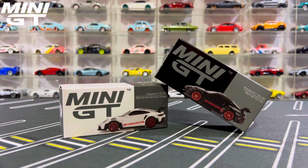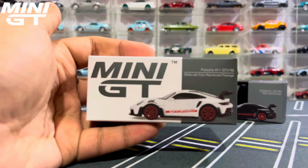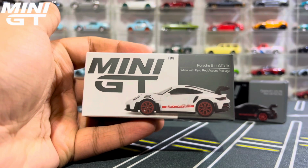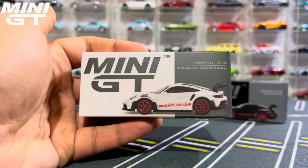as these two 911 GT3 RSs are one of the cars that when I saw them hyping up about the car when they announced the release, I was like, oh, this is something that I really need to get. And indeed, I need to get both colors, and here I have both with me today. So let us start with the first one right here, which is the Mini GT Porsche 911 GT3 RS white with Pyro red accent package.